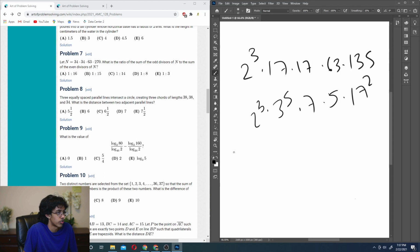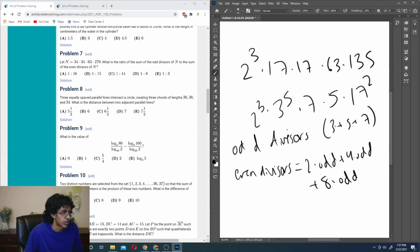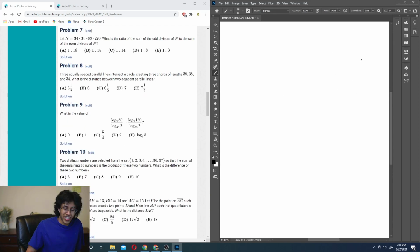So there are odd divisors, which will be like 3, 5, 7, etc., but our even divisors are equal to 2 times odd plus 4 times odd plus 8 times odd, right? So if we do the ratio of the sums, if 3 is a factor, then 2 times 3 is also a factor, so that is why this makes sense. So you just do odd over (2 plus 4 plus 8) odd, which is 1 over 14, which is C, epic. Alright, this one, dude, geometry is cool.